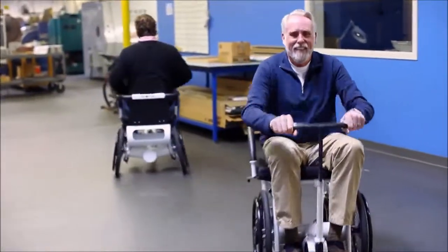Then on the other hand, you've got scooters, and unfortunately they don't give you any beneficial cardiovascular exercise. So we wanted to find a kind of a new category, something in the middle. So we went to the drawing board.